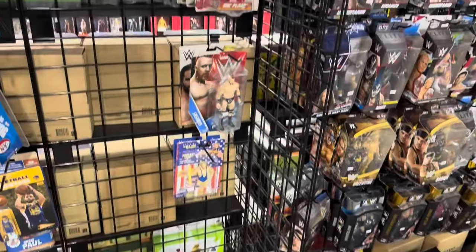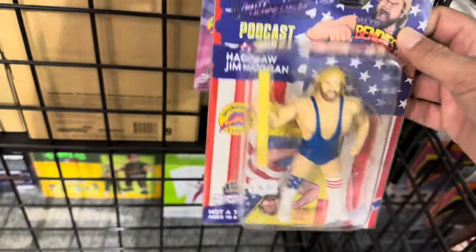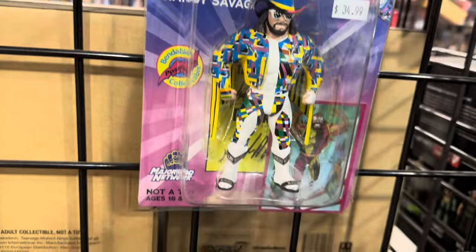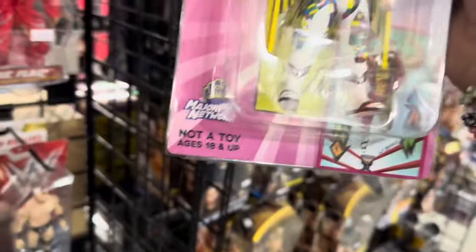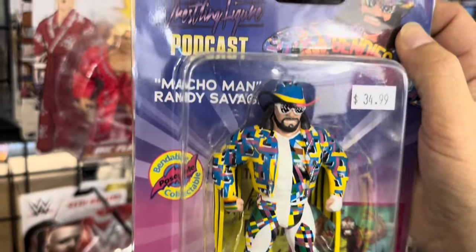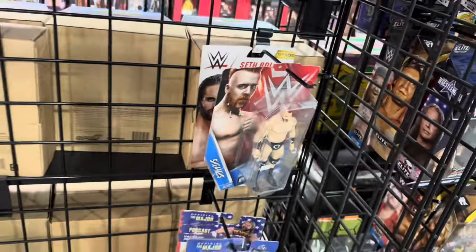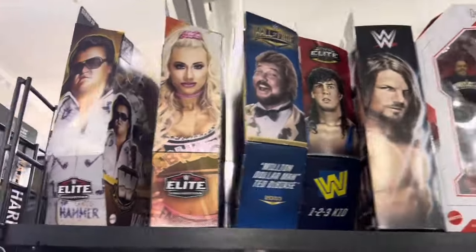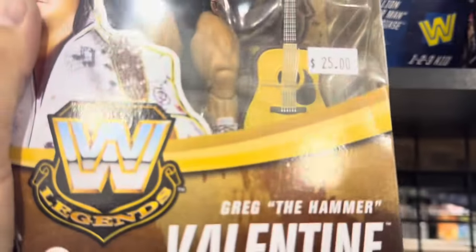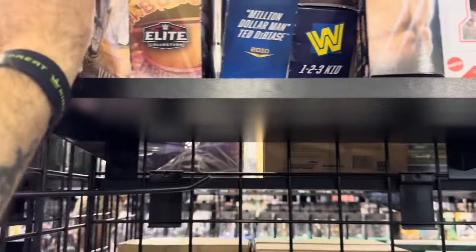Let's keep it going. All right, we done found their small wrestling section. Let's see, we got Hacksaw. Oh, that looks nice. I hate to say it, but that little Macho Man for $35 looks nice. Let's take a look at him. Pricey, $35, but he does look great. Ric Flair's, Hogan's, Undertaker's, guys, you can find them on sale out there. What do we got here? Greg the Hammer Valentine. Looks like he'd go great with a Honky Tonk Man.